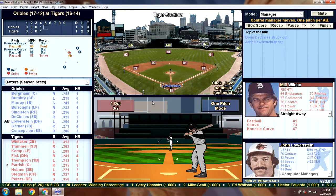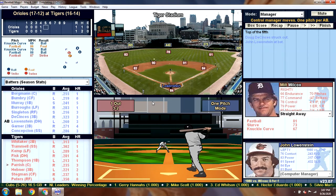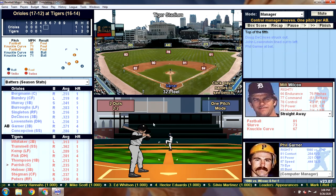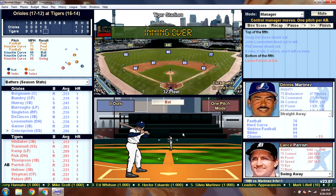And that brings up Johnny Lowenstein. I'm still unsure if it was Lowenstein or Lowenstein. I actually can't remember. I should go to Baseball Reference and look that up. So with 2 down, Phil Gardner's up, and he strikes out. So after giving up the run in the fourth, Wilcox sets him down 1-2-3.